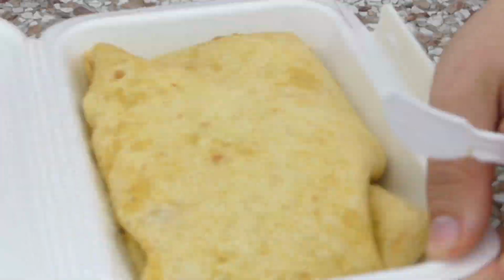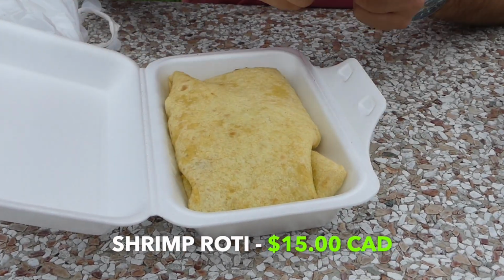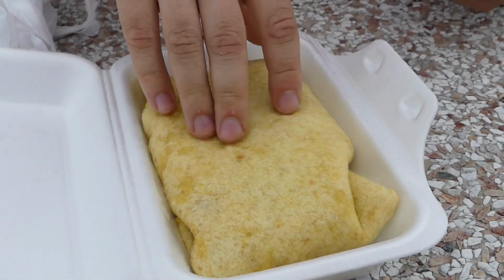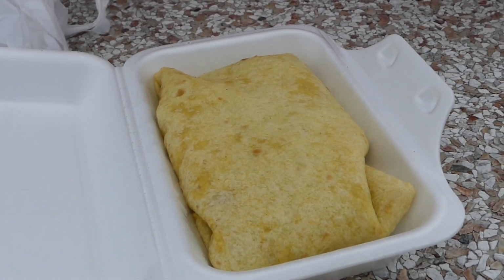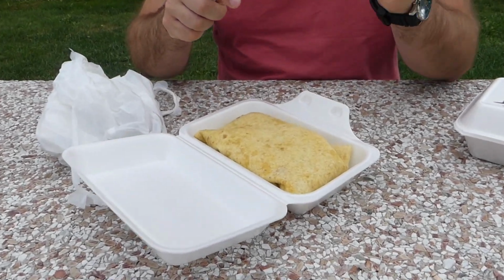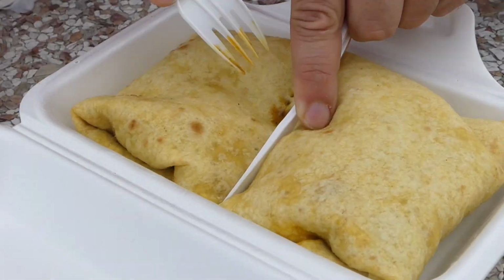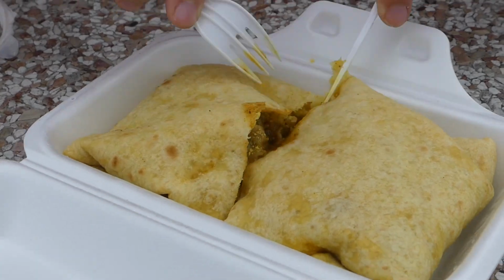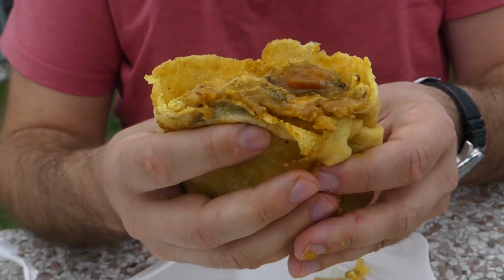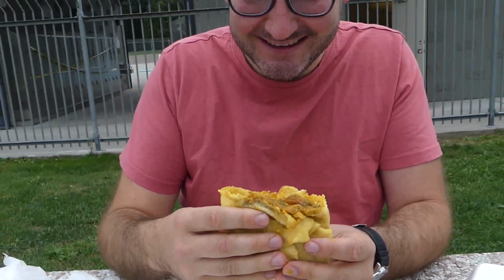This is the shrimp roti, and yeah, so this actually came originally, I think, from India, and then it kind of made its way, and it's also become just a super popular dish in the Caribbean, especially Trinidad. And this one, yeah, this is the shrimp. We're gonna try cut in the middle with this. Good luck. Ooh, there you go. Yes, that looks delicious.